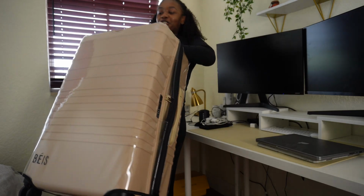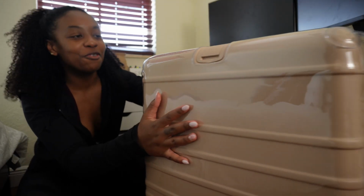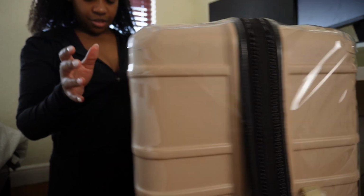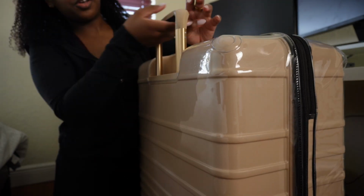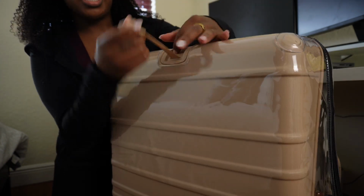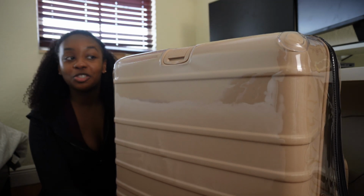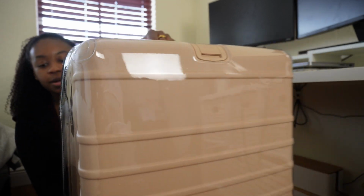So first things first, the luggage. I got a few pieces from BEIS. The large roller luggage. It's very nice. I got the protective cover for it as well. It rolls on all four sides, like 360 wheel. It has this little cushion here for when you grab it, which is very nice. Little pull out where you can hang your stuff on. And then this is full with just random stuff that I collected just to get it out of the way. So I'm gonna open her up.